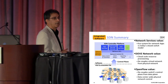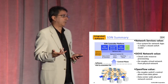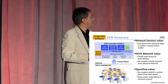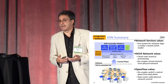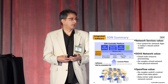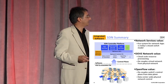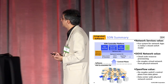And the value that we see in this is, the OpenFlow value is to decouple that switch control plane from the data plane and have a pod level control. You can start at a small pod, grow to a larger pod, and eventually to data center class control, a single point of control of the network. And then the value of the DOVE network is to be able to provide this multi-tenant environment that decouples the virtual network completely from the physical network, so that you don't have in the physical network all the configuration state that's associated with these virtual machines. And then the last piece is these network services that run as applications on top of this controller. So that's the feedback that, from my vantage point, I'm seeing from clients, and that's pretty much it for me. Thank you.